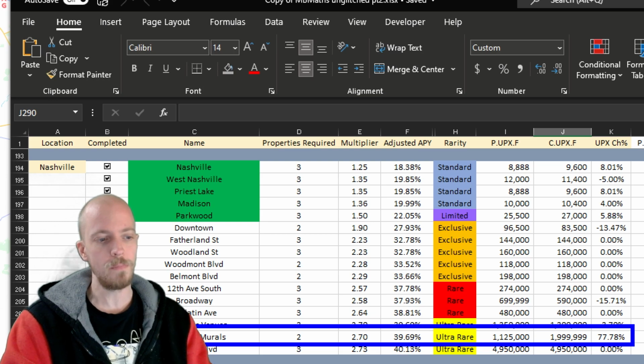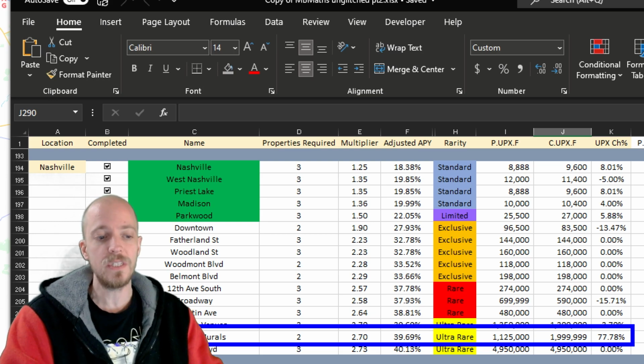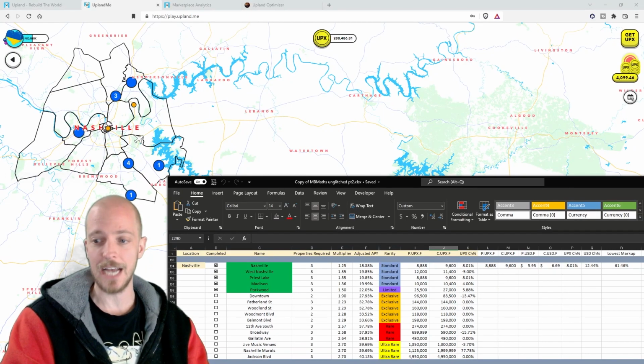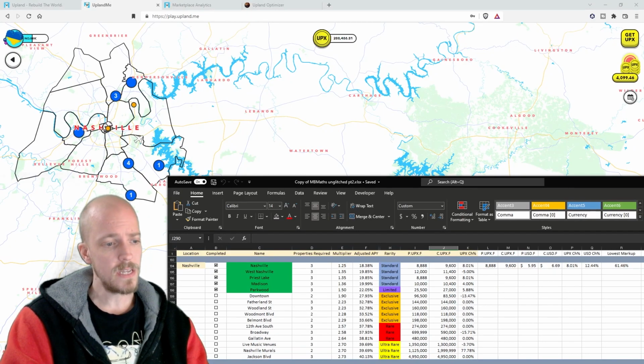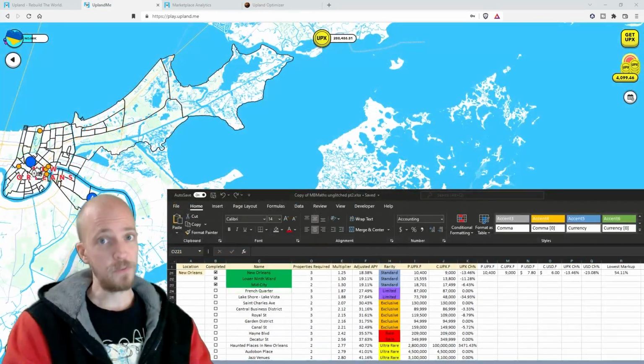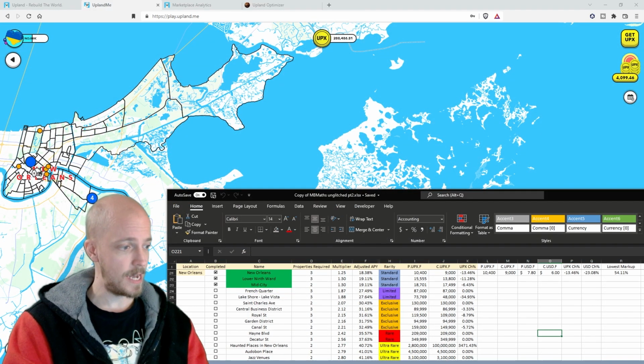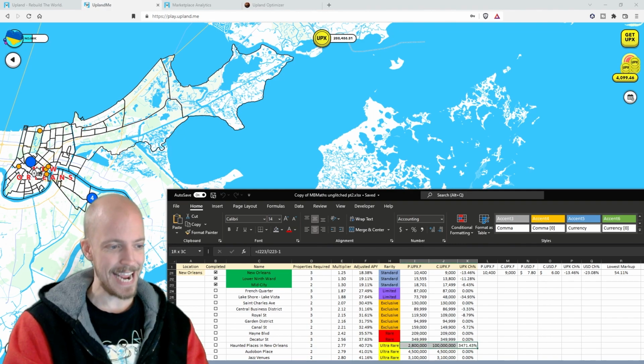Nashville Murals from 1.1 million to basically 2 million, up 77.7%. Heavy gains on the Nashville side of things, but otherwise pretty calm and stable. If we're looking for weekly winners as far as percentage gain, Nashville's Haunted Places collection takes the cake, going from 2.8 million to 100 million.